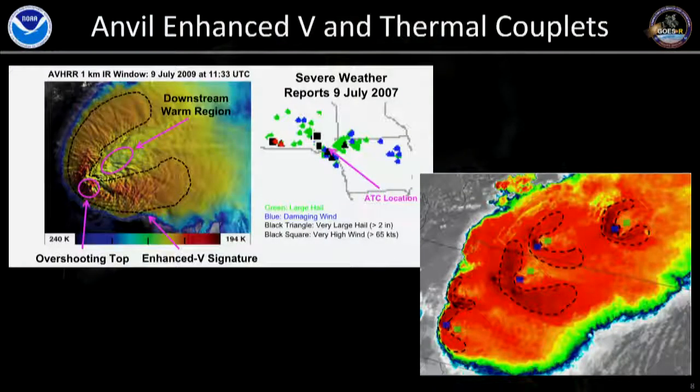And a couple of things that we're especially looking for, we talked a lot about overshooting tops, but there is the enhanced V feature and the thermal couplet, and a couple of examples from SIMS here where we're able to see the overshooting top, which is quite cold, and contrast that with the fairly warm wake area. That's the thermal couplet, and the enhanced V shows up quite well in addition to that. And then these are actually AVHRR and then MODIS imagery here, so it's really high resolution, and we wouldn't be able to see this with geostationary satellite imagery, but we will get a much better feel for this when we do get to GOES-R.